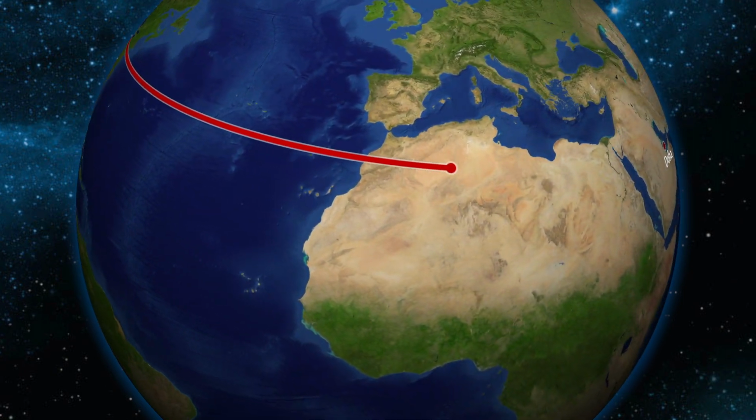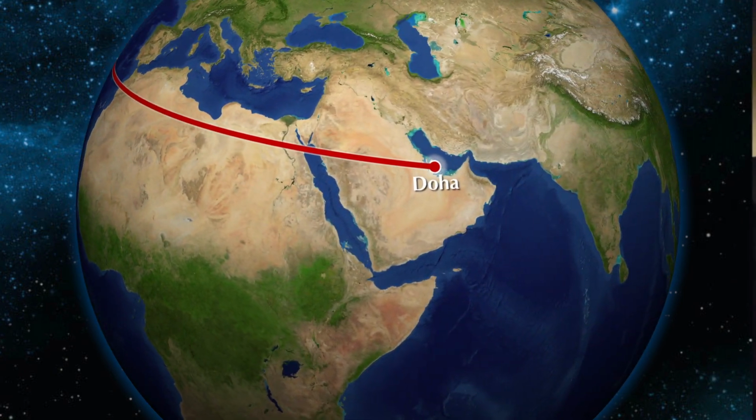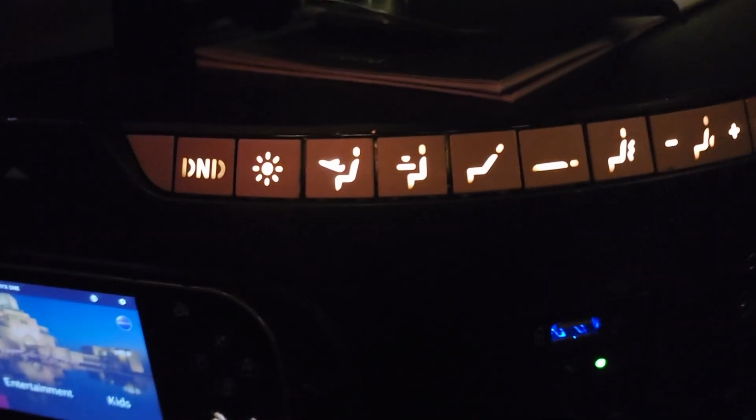Each Q suite has a unique storage area either on the left or right of you depending on which seat you choose. It'll contain a water bottle along with a storage compartment for miscellaneous things. You'll also find your headphones in there for the in-flight entertainment system. And it's illuminated, so if the cabin lights are off, you can still see what's inside the storage compartment, so you won't lose anything. Here are the seat controls.